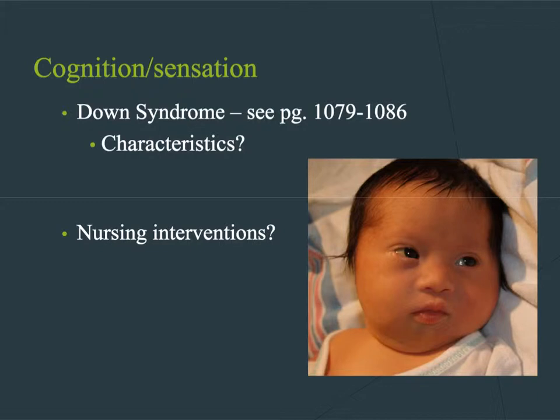Their eyes slant more upward, if I recall correctly. Yeah, an upward slant to their eyes.